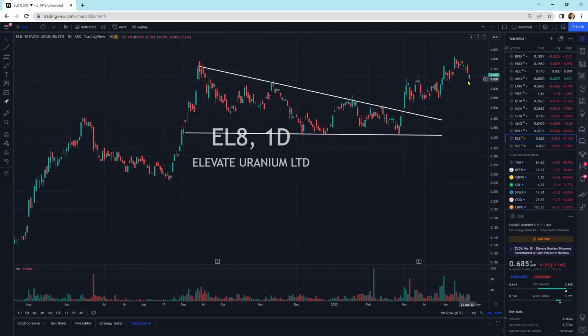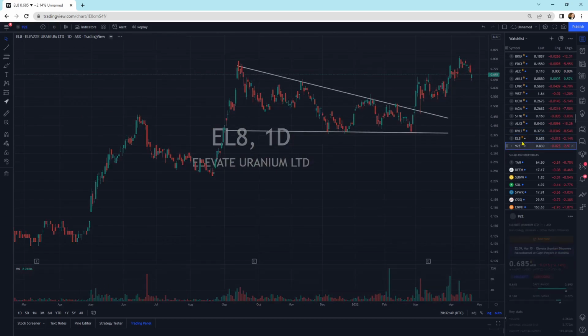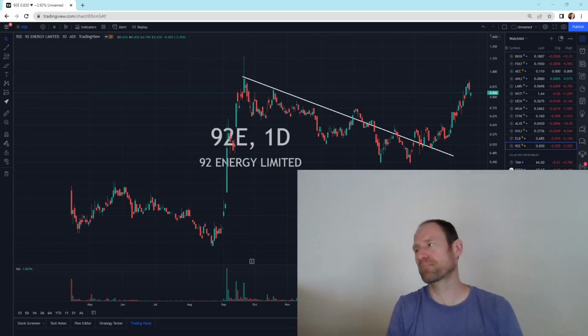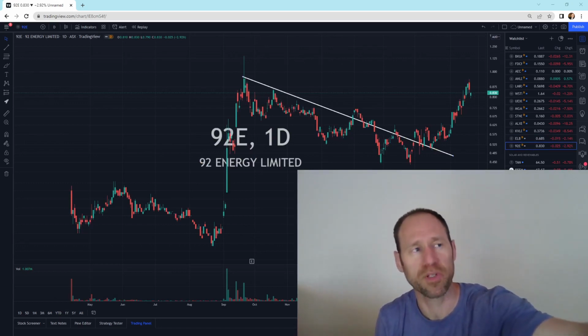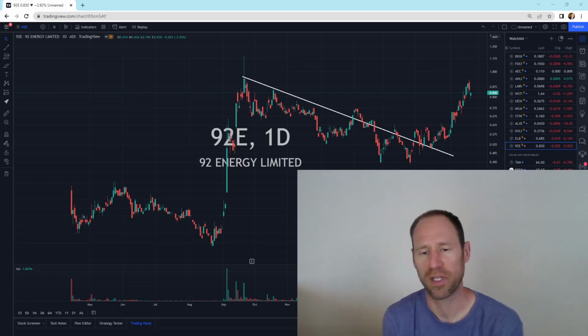Elevate coming on back, but the buyers came in and bought up a little bit. And then 92E, yeah, it's right there. So, I mean, it is tough. I'll be honest, it's tough coming in front of people because I know everybody wants their stocks to go up continually. The markets don't work that way. That's just the way it is. And we're getting a pullback. We're getting everything selling off.